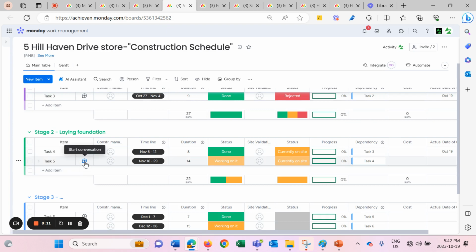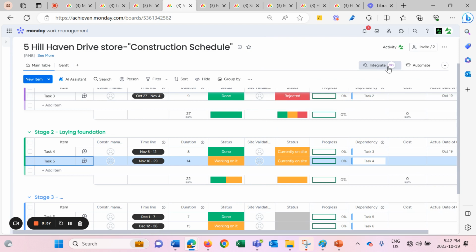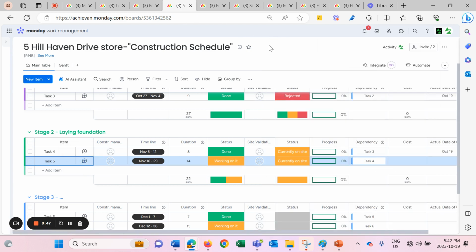Project managers can communicate with their team by simply clicking here on this conversation bubble. From here, they can interact with their team members. Also, they can send an email right from here rather than going to another toolbox. We can also integrate your Outlook or Gmail inbox on this board so that you can send the necessary communication right from here to all your stakeholders.